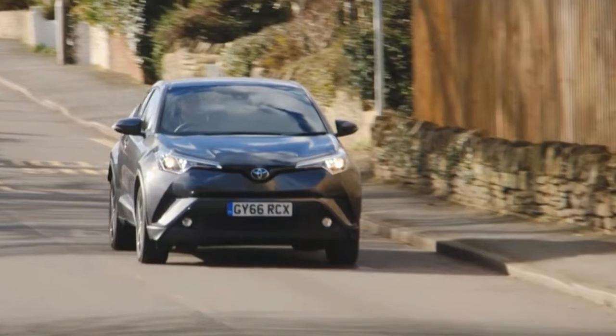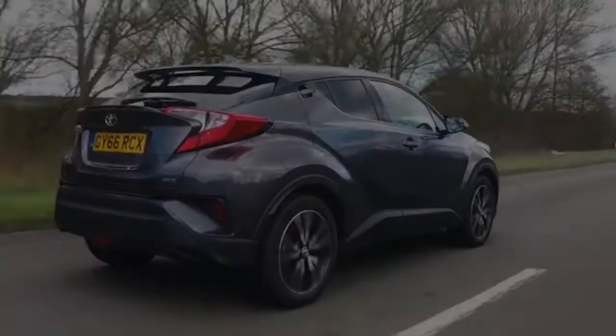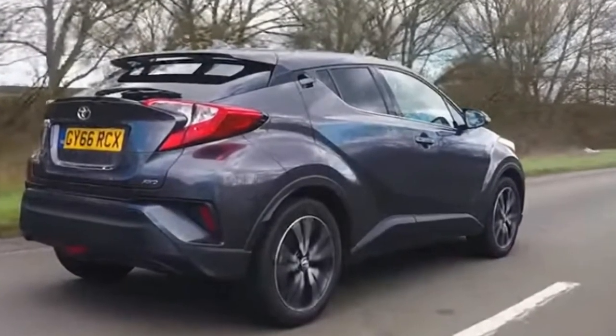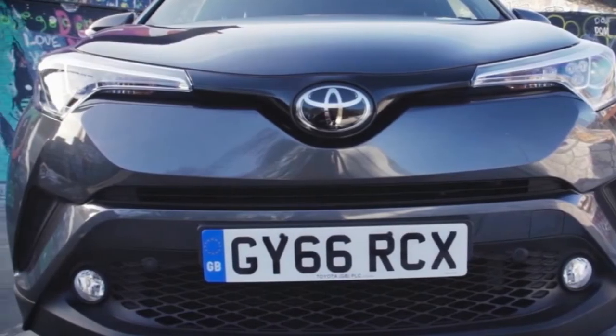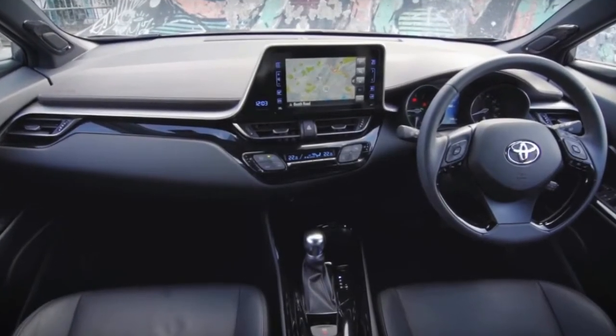This is Toyota's take on that most modern of motoring fashion accessories, the crossover, and the initials stand for Coupe High Rider. Now, if that sounds like an eye-watering combination, remember that's typical of cars like this. After all, they're so popular precisely because they can be the school-run taxi one minute and then whisk you up the nearest mountain for some adventure the next.